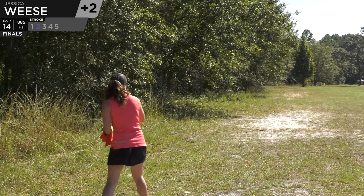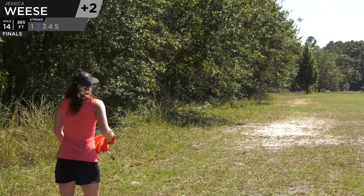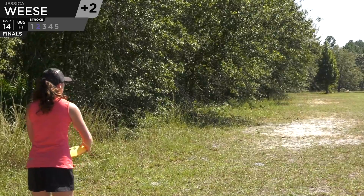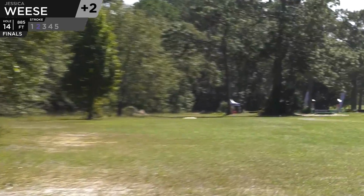This is a nice par 5 for us that I think pretty much anybody can get that birdie. I think a lot of people can. The only goal is just don't throw it out of bounds. Then you should have a look. Yeah, chop hyzers up the right side.